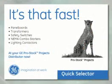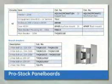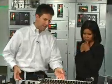And what this does is it starts you from how many circuits you need to what type of material you need for your buswork, whether it's copper or aluminum, and then the amperage, and of course the voltage. And from there it gives you a list of all the catalog numbers that you need to order from an authorized distributor. And then they have a kit. And I'll give you an example here. This is what we've got on the shelf.